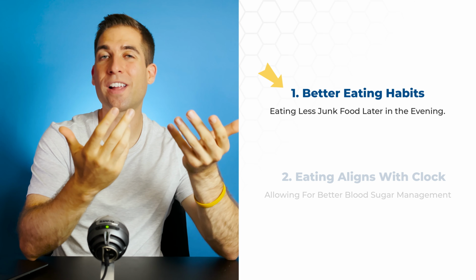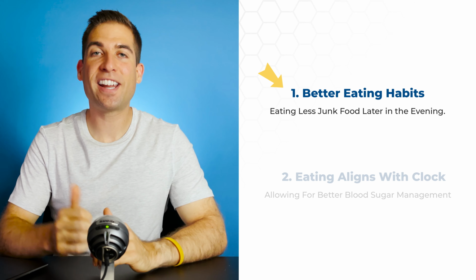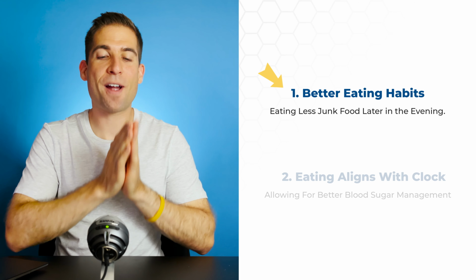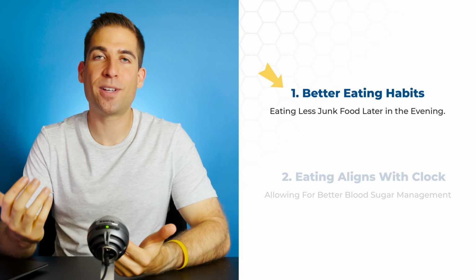Well, there's 2 main factors driving the benefits of time-restricted eating. So first, by decreasing your feeding window, you're more likely decreasing your total caloric consumption because you're not eating as late into the evening. Eating later in the evening usually involves more junk food, higher fat food, and more calorically dense food. So just by improving our overall eating habits, we see benefits.